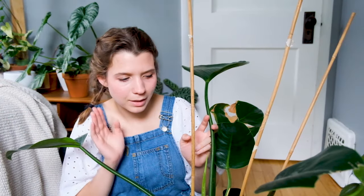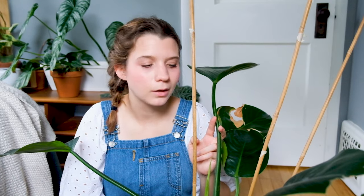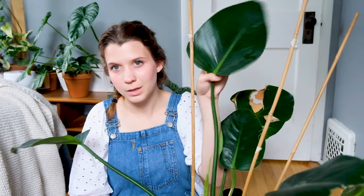I don't know that it's my top favorite philodendron or anything like that, but I think it's a really solid plant that more people could definitely enjoy in their collections, but it's just not really featured that much, I don't think.